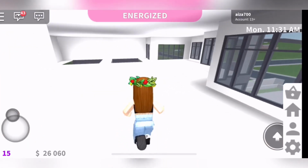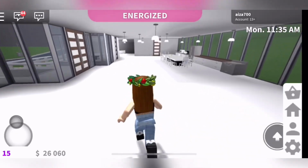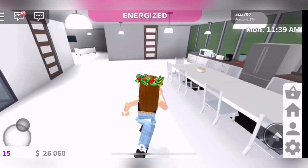So guys, that's all for upstairs. So I'm going to go downstairs and do a little overview again. So here is a little bit of downstairs again.